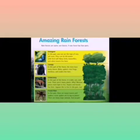Understory. In this part of the forest, it is dark, wet, and cool. There aren't many plants. Why? Because plants need light to live. Snakes and lizards live here. Jaguars like to live in this part too. Forest floor. In this part, there are many insects and spiders. Some spiders are as big as plates. There are many large animals and people.